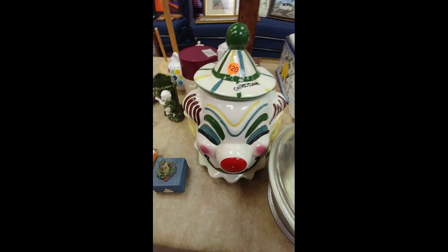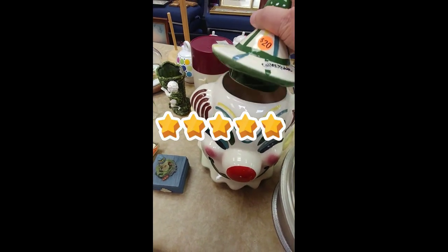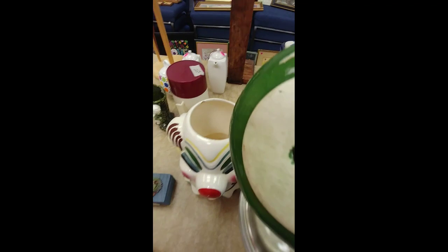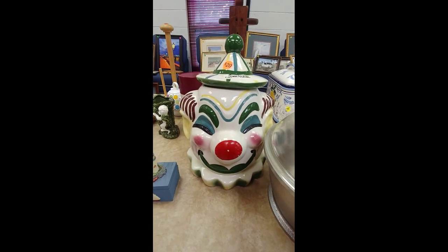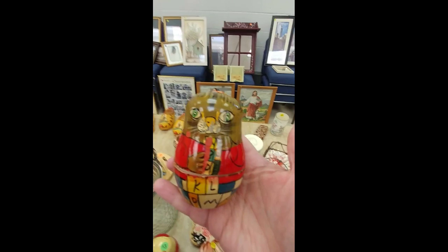Okay, you see this? This is really, really nice. And the price isn't bad because that's what we would get in the store. But the problem is the inside is chipping all around. But it is a good price, and I would have bought it. But I would have put about the same price on it in the store.